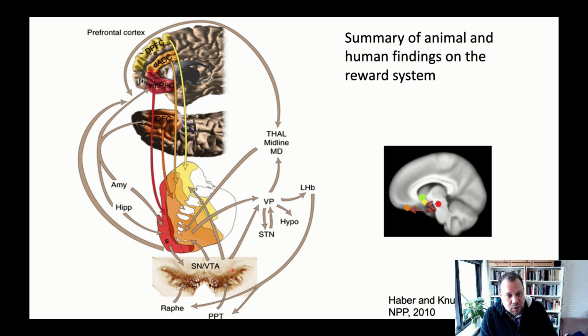And then the origin of this entire system, the origin of the dopaminergic projections in substantia nigra and ventral tegmental area, as I've shown you before.